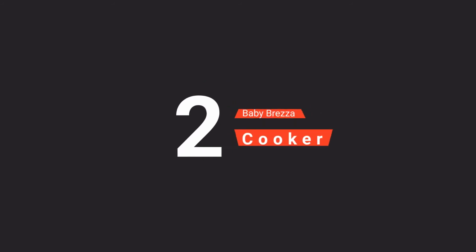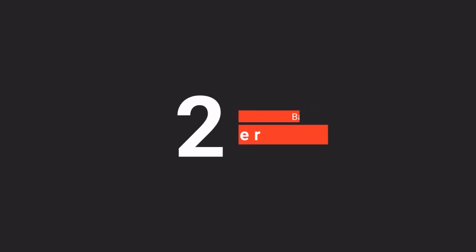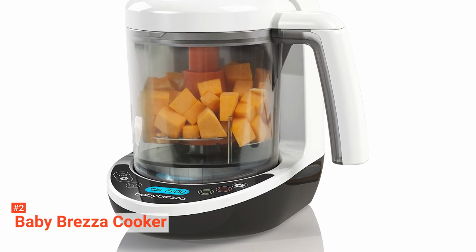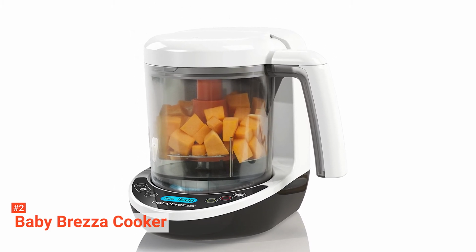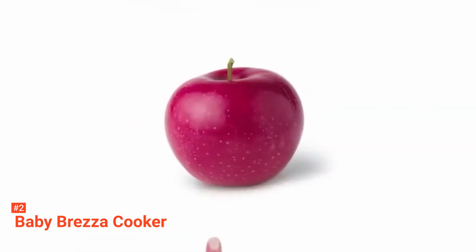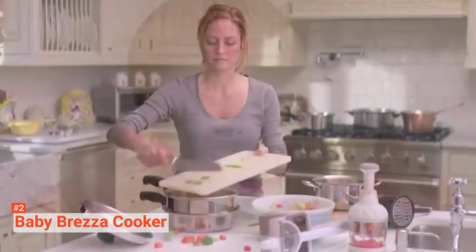The second product on our list is the Baby Brezza cooker. Creating your homemade baby food is convenient and simple with the Baby Brezza one-step blender and cooker set. This device automatically steams and blends food with the press of a button in one bowl without requiring any hot food transfer. In as little as 10 minutes, you can make delicious, tasty, homemade baby food.